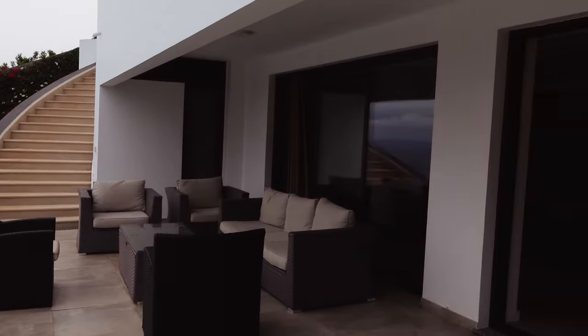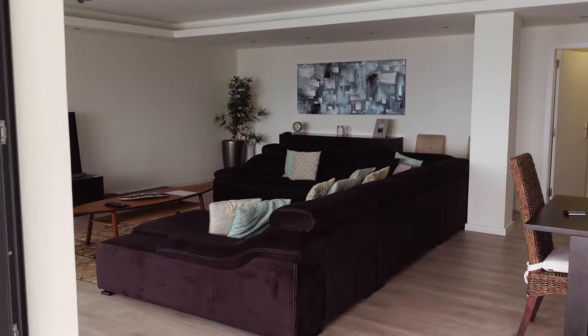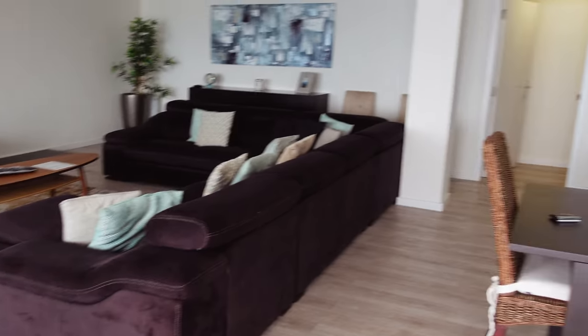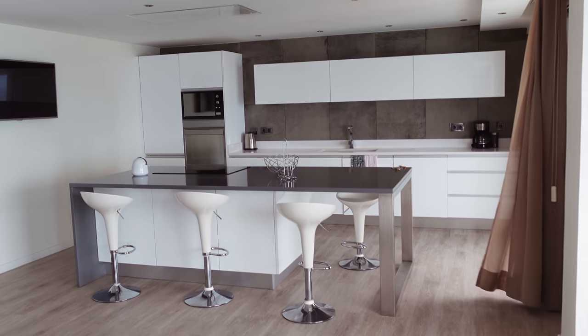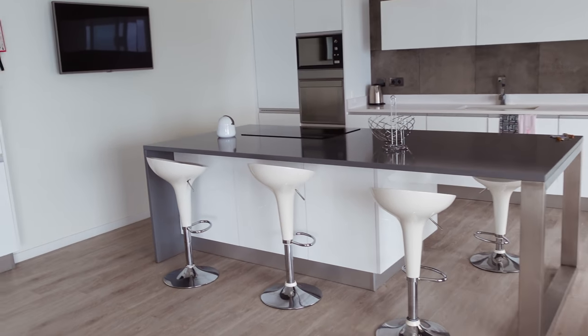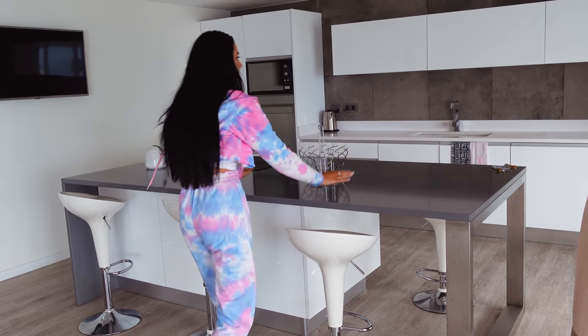And then this is the living room and the kitchen. It's really modern. I really like this sofa. It's very big. Nice, actually. A big house. We're gonna have some fun times. I really like this kitchen. Now we need Dimitri here to cook for us. Yeah, and we need some drinks and some alcohol.